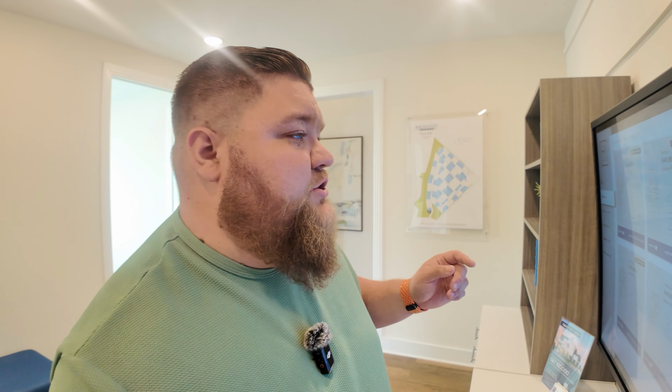So let's go down and look at their big fancy computer screen, talk about pricing, talk about inventory, and all the good stuff that's going on out here in Sonoma Verde that you really actually care about. Okay, we've got their screen up, so I'm gonna show you.